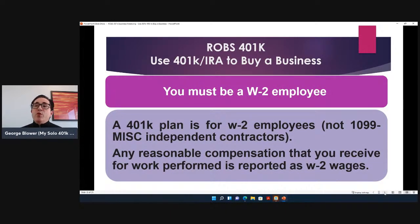You must be a W-2 employee. Like we talked about at the outset, one of the fundamental requirements is that you need to be a bona fide employee, because you're rolling money into this 401k plan, which presupposes that you need to be a participant in that 401k plan. So 401k plans are for employees. They're not for contractors, right? That doesn't mean that you have to start receiving a salary right away, because being an employee doesn't require that you receive a salary. But once you do receive salary, it would have to be reasonable, and it would have to be paid to you as W-2 wages.